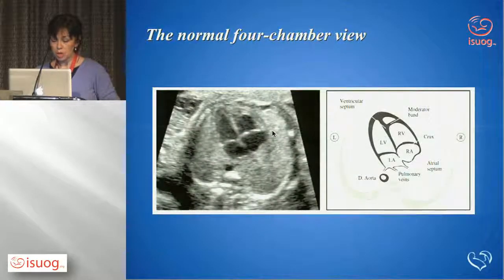So coming to our four chambers, still in a still frame, we need to see that the heart is on the left. We said that. We need to see the four chambers, which is the name of the view, and symmetry between right and left-sided cardiac structures. We need to see the four chambers with two atria and two ventricles, two atrioventricular valves, but we also need to see that they open and close separately.